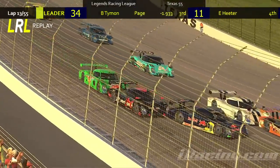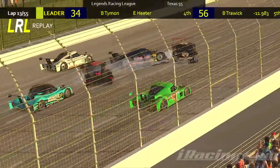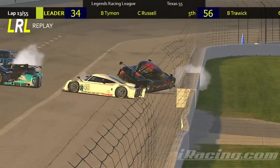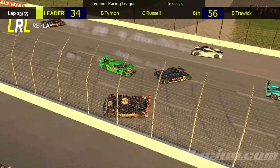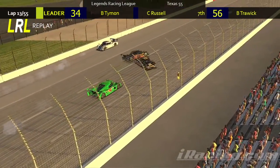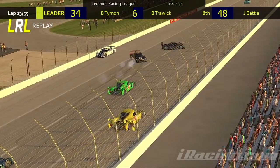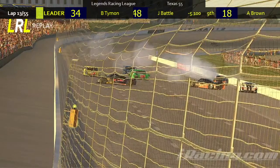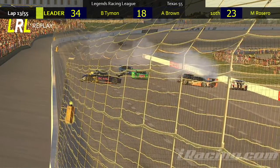Let's see if we can find a better view of this. Yeah, right there, he was just completely sideways when he touched him. And it looks like Benjamin got a lot of damage, but looking at this wreck, I don't know if anyone else got major damage. Aaron Brown just slammed on the brakes and got through pretty clean. Caden Russell actually did not get that bad of damage, it seems like, from my point of view. He kind of got hit in a big traffic jam on the back straightaway as cars were flying by.